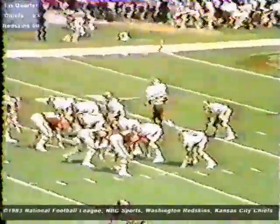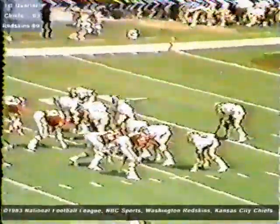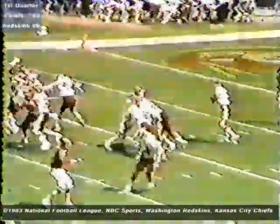The Redskins now, that is including today, 519 plays without a fumble. They do not make mistakes. Heisman comes out throwing. And it is to Riggins coming out of the backfield.